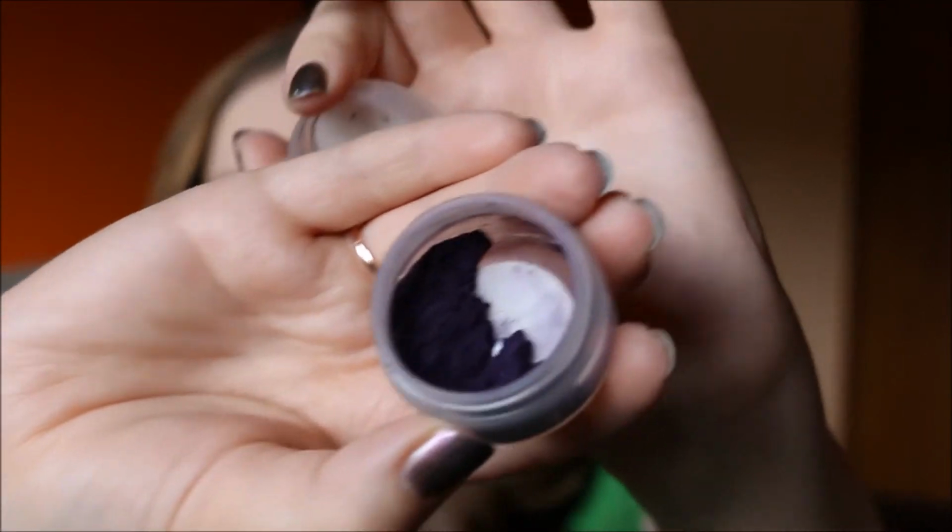Then the next one that is also from my friend is this pigment here. This is a lot more, at least it seems to be. Let me see if I can get the color to show up. No. So I tried to give you a swatch here. It's just not showing up. This is a nice darker purple, and I can't explain this color honestly, but it's very nice. Once again, I don't know the exact shade name for this. I'm not sure if it's grape or purple. If you know, please let me know.